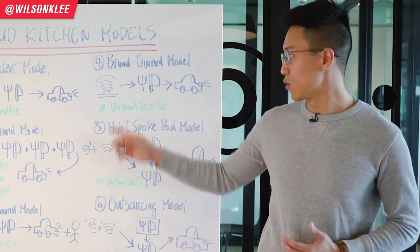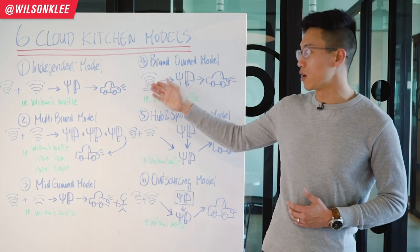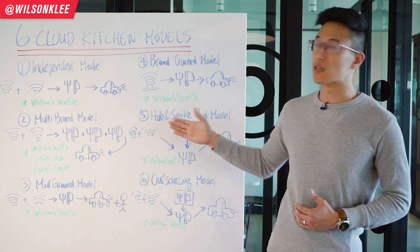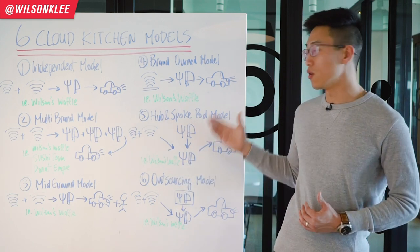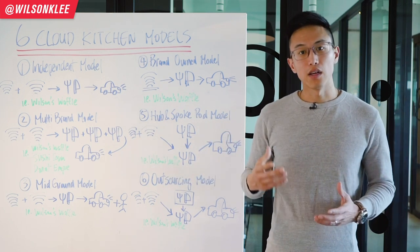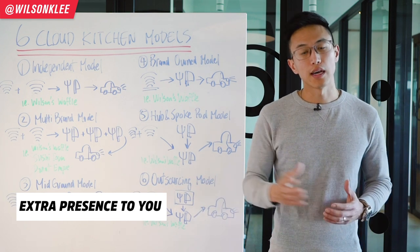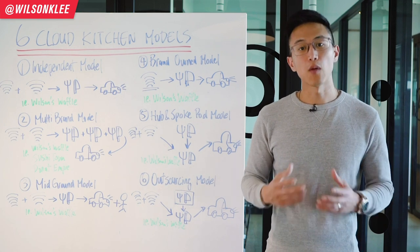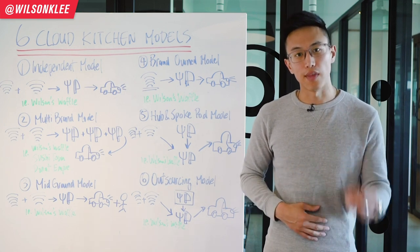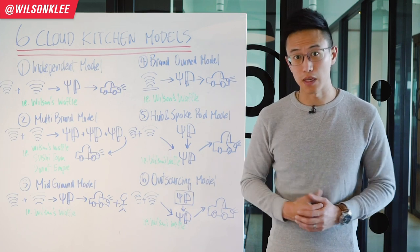So for example, with Wilson's Waffle, our brand will only show up on Uber Eats if we do decide to go with this model. Now, some of the advantage of going with a brand-owned model is the fact that a lot of times they would actually push a lot more business to you and advertise you a little bit more because they want you to be successful. They want you to only rely on their brand in order for them to be in business, in order for you to be in business.